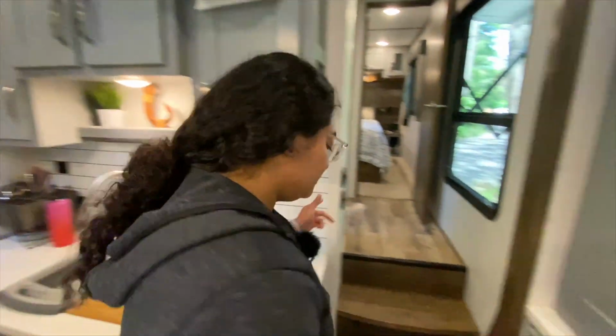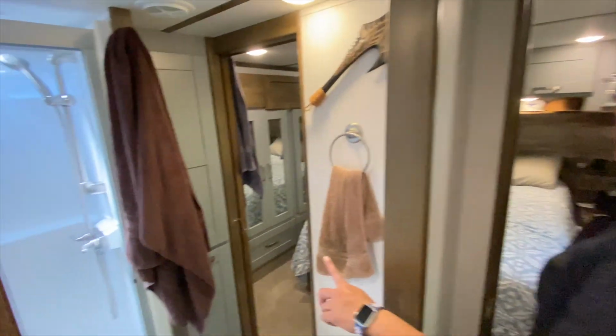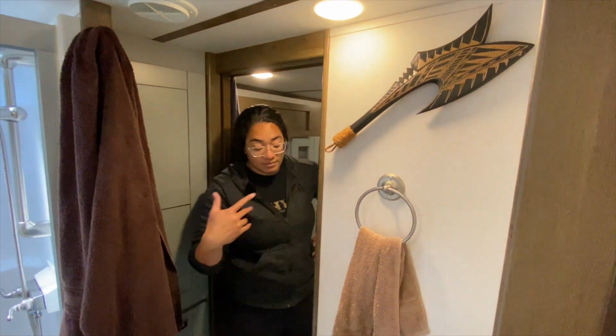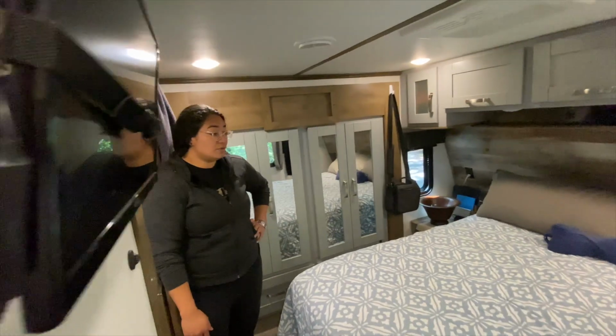Anything else? No. And then over here, so shower, sink, bathroom. Full bathroom. There's two doors, so where Devin is standing from and where obviously I'm standing. All right, let's go through the other side. Yeah, that was a long walk.